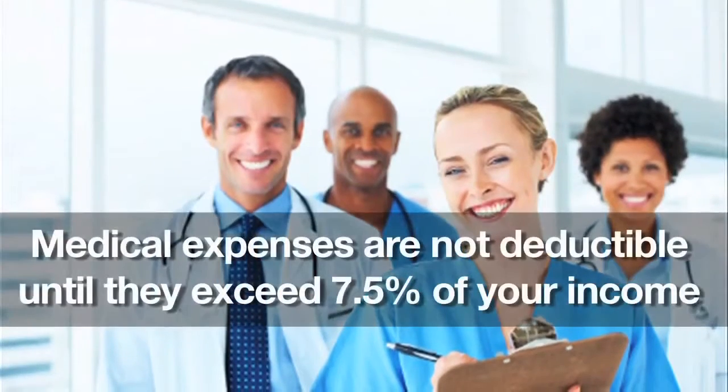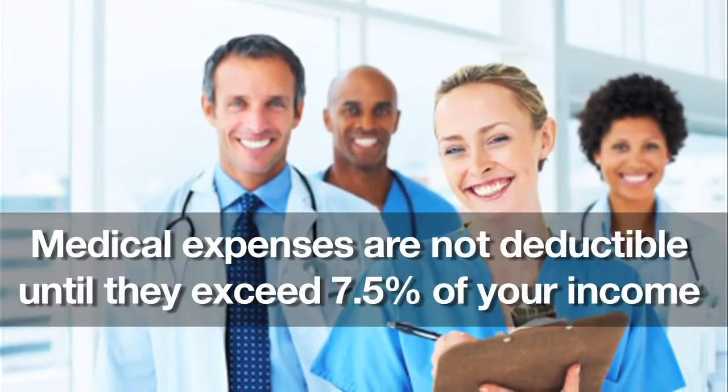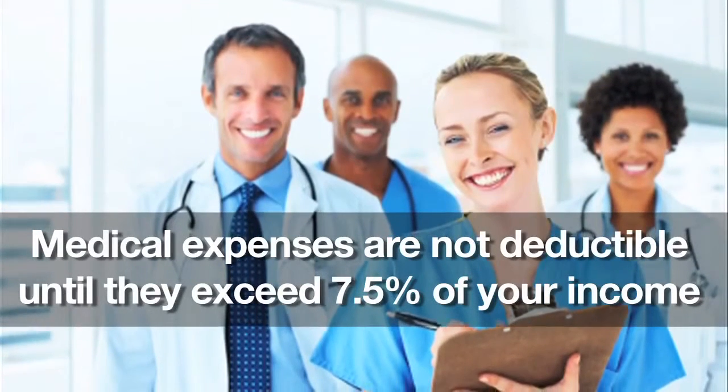One question people ask me about is, I have all these medical expenses, but they don't exceed a threshold. There's a very high threshold that you have to exceed to deduct your medical expenses. Prior to 2012, that threshold is 7.5% of your adjusted gross earnings. So if you make $100,000, basically, your medical has to exceed 7.5% of that, or $7,500. Starting in 2013, under the health care reform, that threshold is going up to 10%.